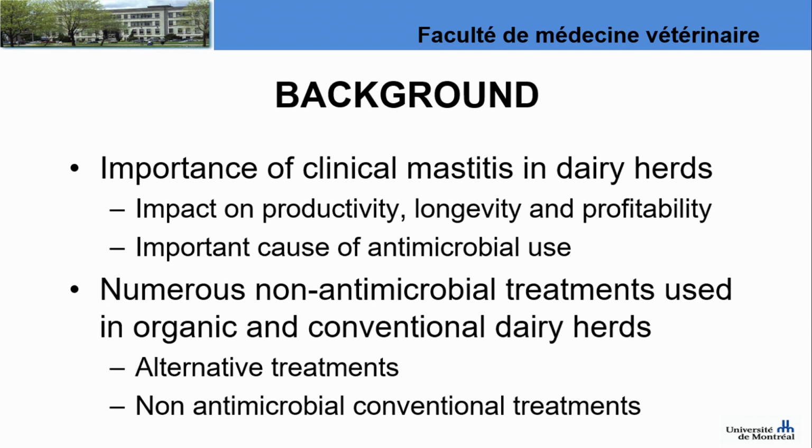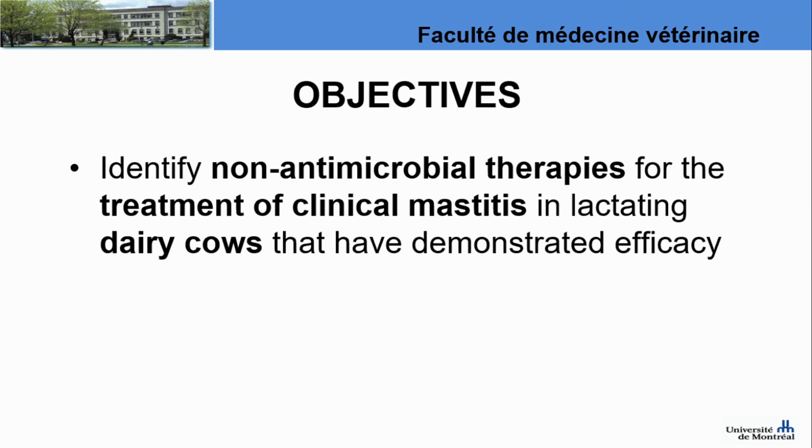Numerous non-antimicrobial treatments have already been reported to be used in conventional as well as organic dairy herds. They can be divided into two different types of treatments: alternative treatments, as well as non-antimicrobial conventional treatments. However, to our knowledge, no data on the efficacy have been collected in a coherent way and formally evaluated. For this reason, the objective of this systematic review was to identify non-antimicrobial therapies for the treatment of clinical mastitis in lactating dairy cows that have demonstrated efficacy.